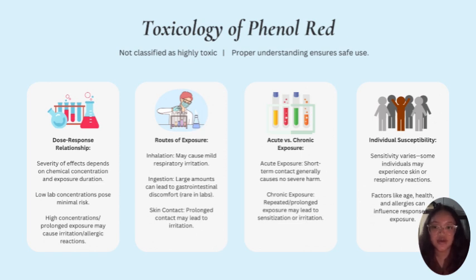Routes of exposure: phenol red can enter the body through inhalation, ingestion, and skin contact. Inhalation rarely causes mild respiratory irritation, while ingestion of large amounts could lead to stomach discomfort, though unlikely in a controlled environment. Skin contact may cause irritation in some people. Acute exposure, which means short-term contact, usually doesn't cause severe harm. Chronic exposure, repeated and long-term contact, may increase the risk of irritation or sensitization, especially for people who handle phenol red regularly.